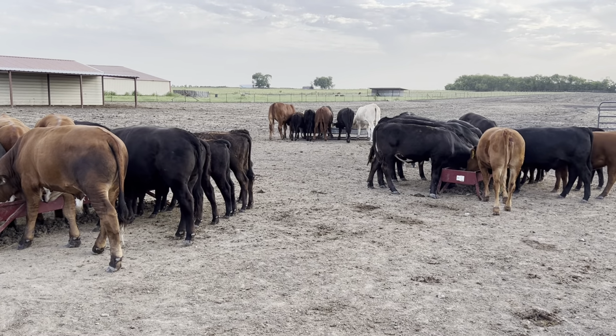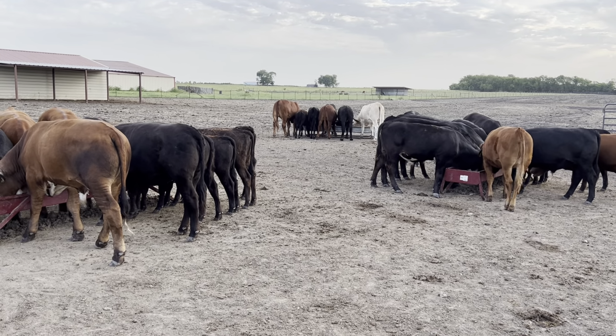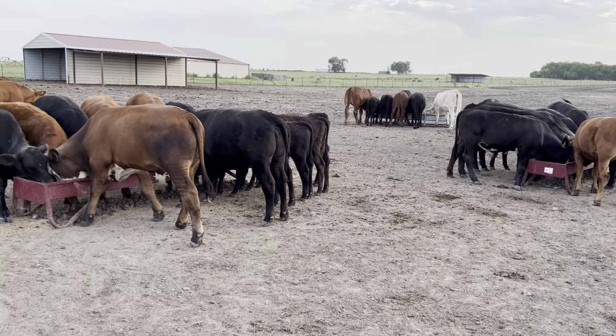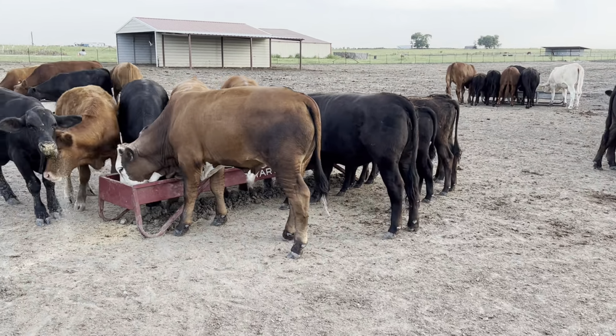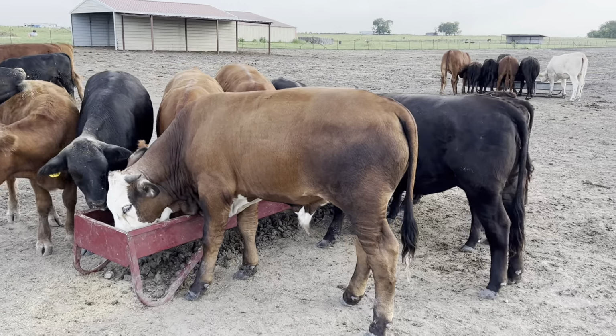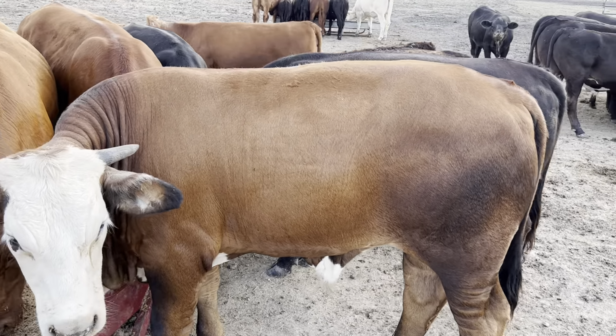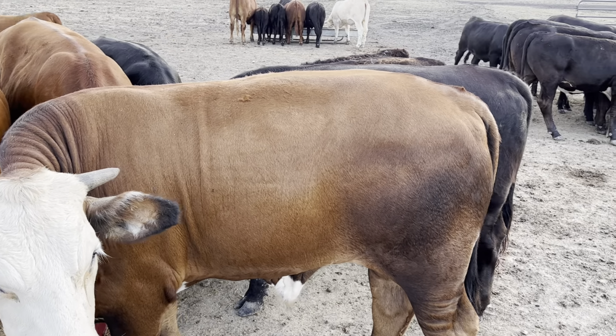I was like, it's either acidosis or they're getting real full. I don't see any bloating going on. I don't see any grain bloat going on or anything like that. Their gut fill is very good. They got good gut fill on them. Like this, look at this animal right here. He don't look like he's hungry. He looks like he's pretty full.